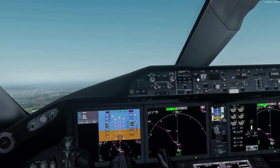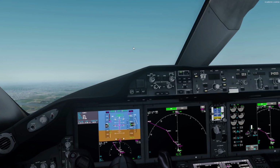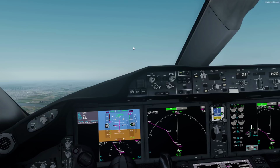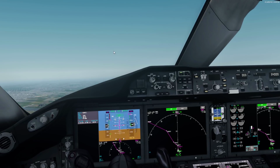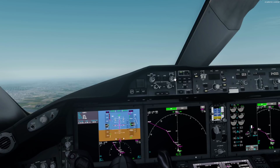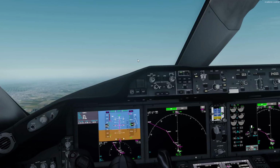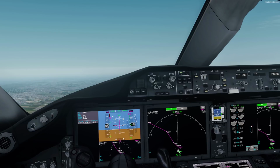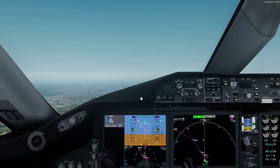Autopilot's coming on. Autopilot in command. Flaps 15, flaps 10. Standard pressure. Flaps up. And let's go flaps 5, flaps 1, and flaps up. Flaps up, please. There we go.